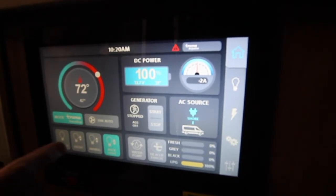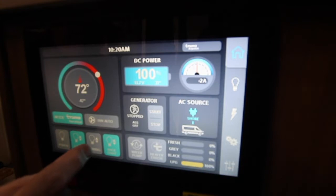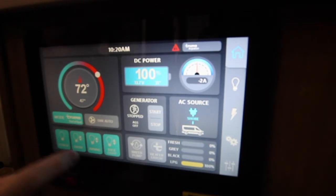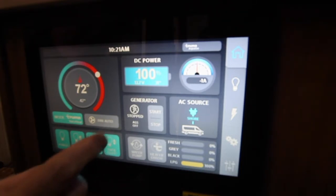Down here is your basic lighting. Just for entering the coach, you can either put on the entry light here, you can put your awning lights on, or there's what they call the porch light, which is a big bright LED light outside. So we'll show you that in a little bit. But that's your basic lighting. And this here says backlight. What that is is the whole screen itself. So that just turns it off.